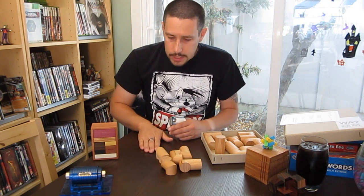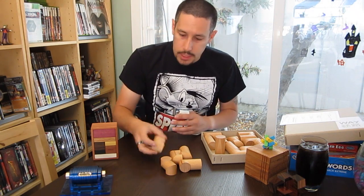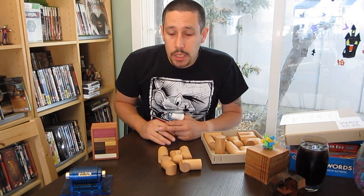So yeah, I really like it. Good puzzle kit. As I say, the pieces are big, you can see that. I mean, they're not small in my hands. I say, getting the solution is not helped by this thing at the moment, but that's a minor concern.